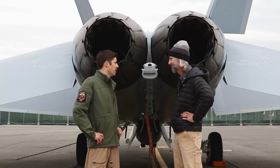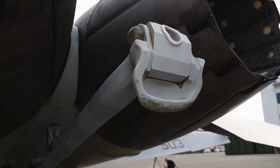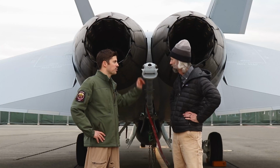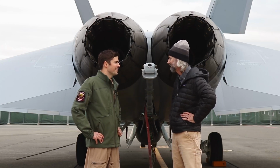Yep, so our tail hook, when you're landing aboard the aircraft carrier, it'll be down, and it'll take you from your approach speed, so roughly 130 to 140 knots based on your weight, to an abrupt stop as you try to catch one of the wires with this hook. Ooh, I bet that's a fun ride. Yeah, it is pretty fun.